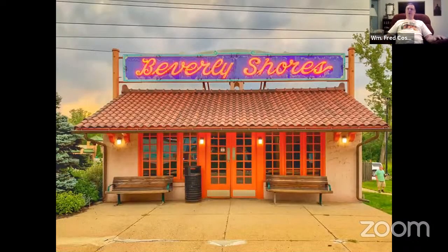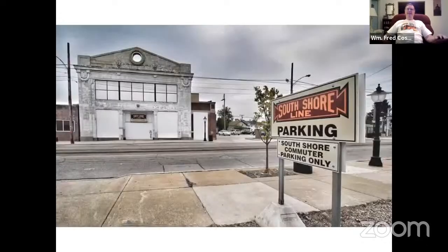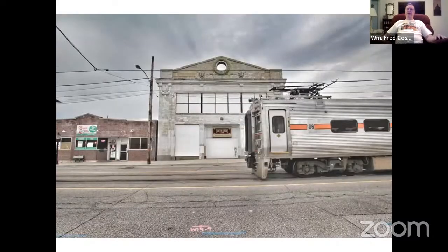Of course, South Shore, I love, because it has the street running, it has these unique stations. What couldn't you love? Had Gauntlet Bridge, was out in the country, was in the city. My goodness, it covered it all. Unfortunately, they closed up the Michigan City station, put in a bus stop. The orange cars are gone, but the new cars are still there. So it still is pretty exciting to ride the South Shore.